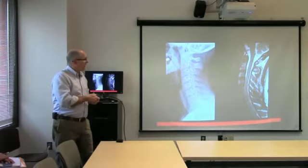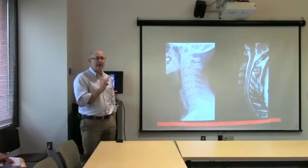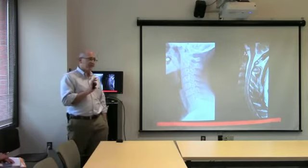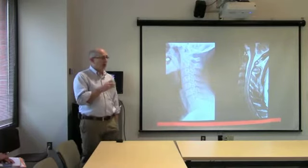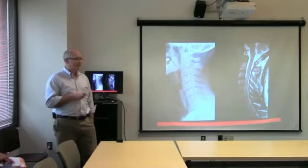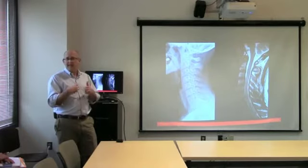And then posteriorly, we have the spinous processes. You may notice that there's a little artifact here. It's from large blood vessels. It's called flow artifact. Turns out MRI likes things to be perfectly still. If they're not perfectly still, like blood or constant pulsations of fluid, they'll give kind of a ghosting effect. It's just a ghost from the MRI not being able to really magnetize that tissue.